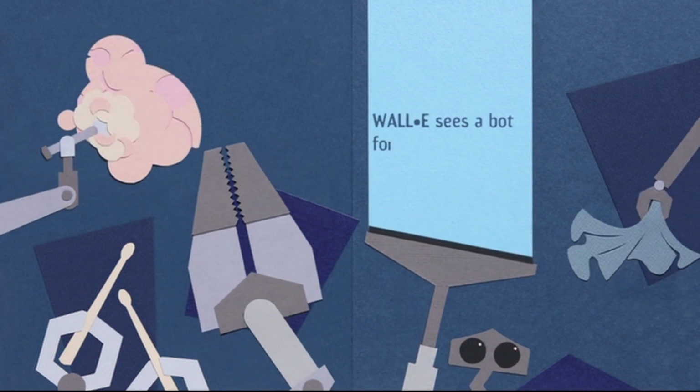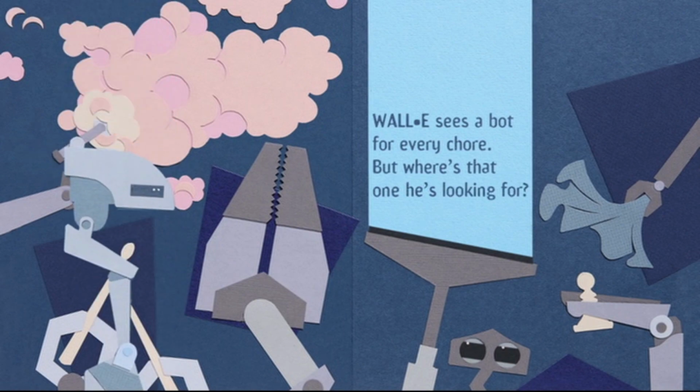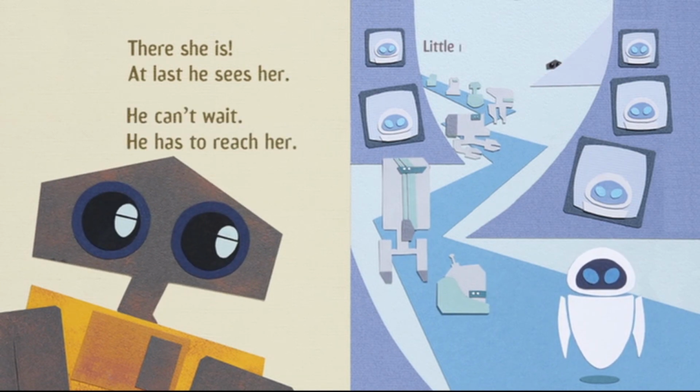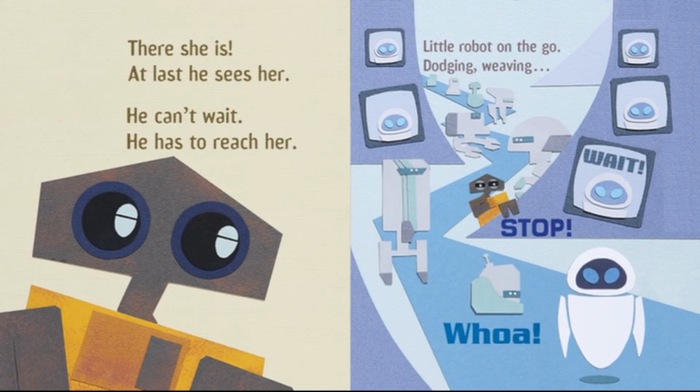Wally sees a bot for every chore, but where's that one he's looking for? There she is. At last, he sees her. He can't wait. He has to reach her. Little bot on the go, dodging, weaving. Wait! Stop! Whoa!